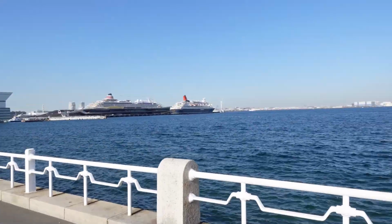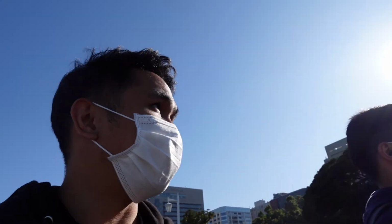The view is really nice, it's so relaxing. And also the weather is nice because there's not a single cloud again, like when we went to Fuji. Yeah, the weather is really clear right now.